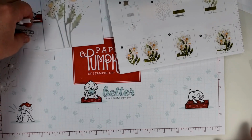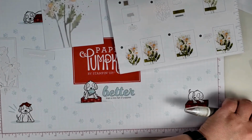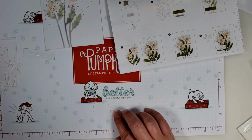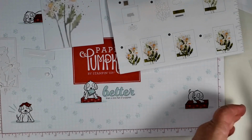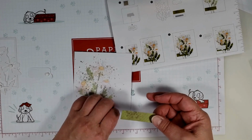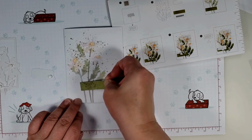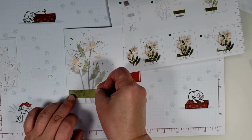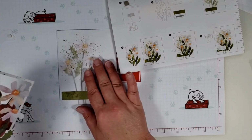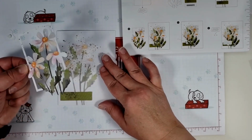Okay, and then on our greeting, we have a dimensional over on this end, right down here. And then that other one we'll add after we have all our elements put down. All right, so we have our card base and we have our green strip here. Okay, and I'm going to add this right here. And then this piece, move our greeting out of the way. So this piece is going to go right in the middle.